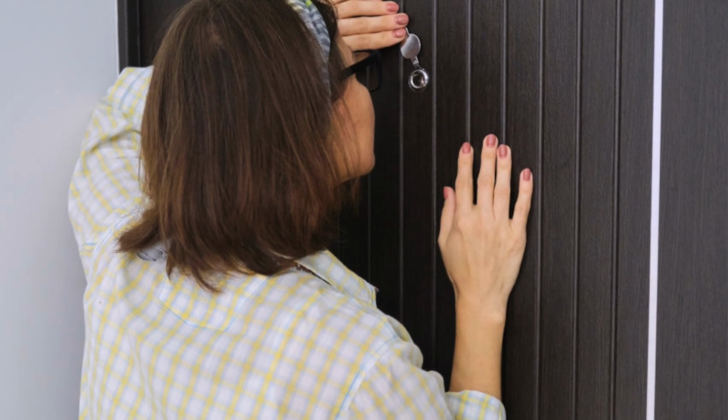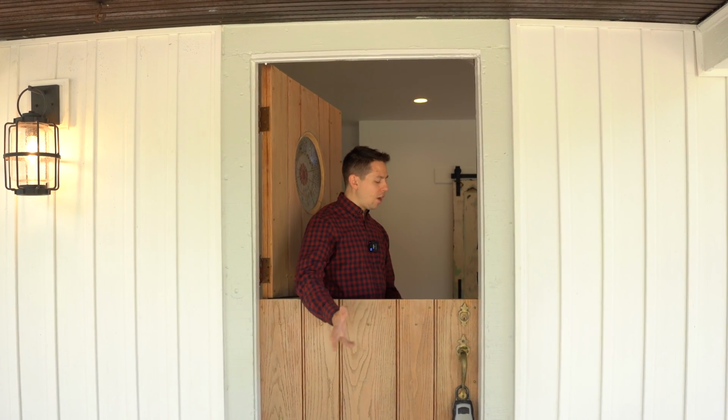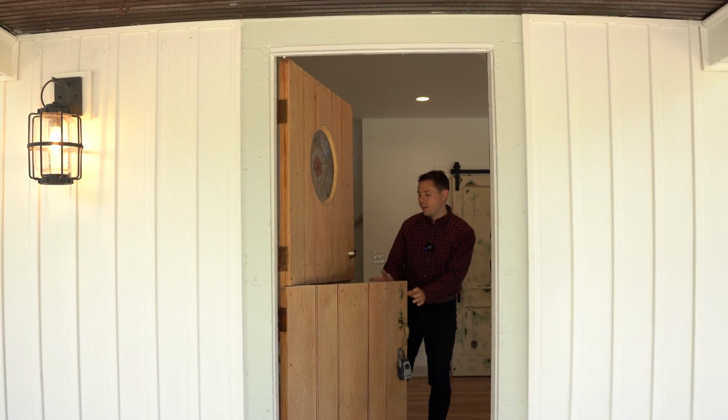It's kind of like the peephole, but it's a little bit more. This way you can open up your door and talk to someone, but you don't have to let them into your house. And then of course, when they're ready to come in, they come in. So this Dutch door is amazing.